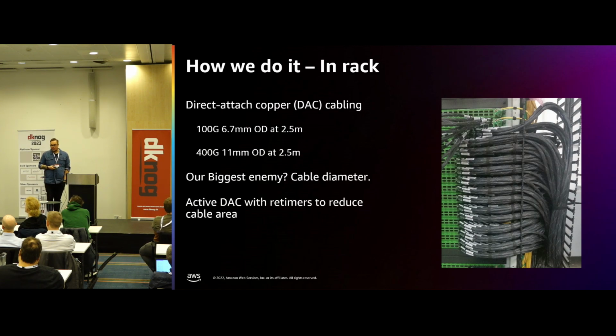So DAC cabling is something we've been using quite a lot, and I think most of you have been using DAC cables as well. One of the massive problems with DAC cabling today is the outer diameter. When we cabled our first devices with regular 400 gig DAC cables, there was no airflow at all because the cables just eat up the whole faceplate. There is no air left. So that's our biggest enemy, right?